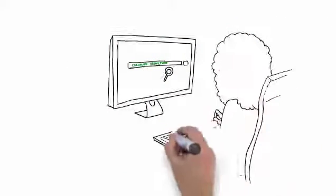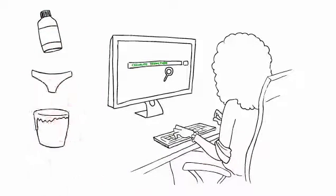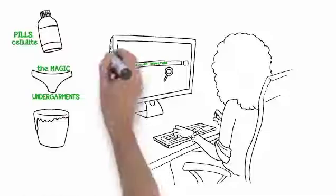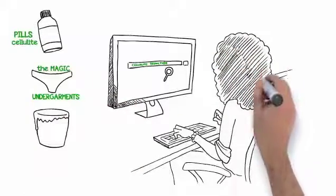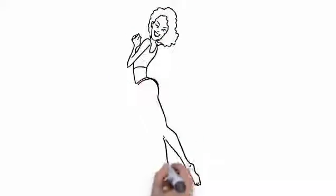I wasn't going to buy any pills or undergarments or do any expensive body wrap sessions. I just wanted to see what is out there. As fate would have it, I found your website, and I couldn't wait to get started. After the first few times, I could feel and see the results. I knew it was working.